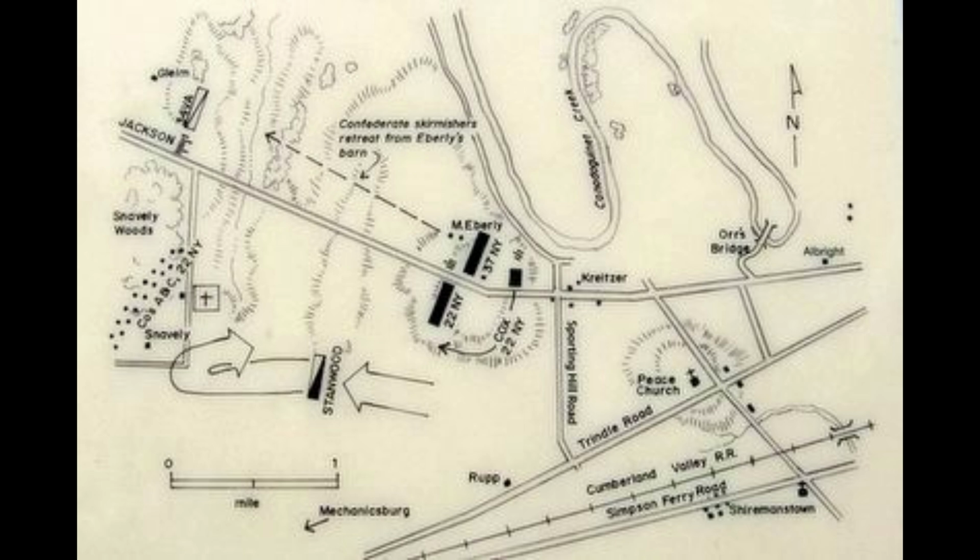However, Ewell had been significantly delayed in crossing the rain-swollen Potomac River, which allowed time for the Union to respond. Pausing another day at Chambersburg, Ewell finally marched northwards through the Cumberland Valley towards Harrisburg.